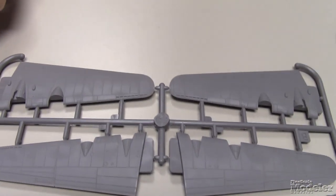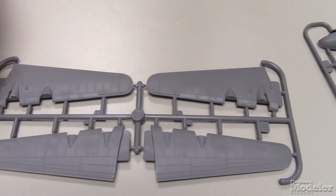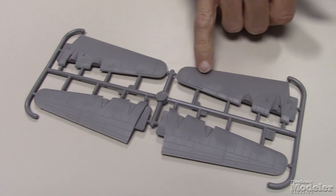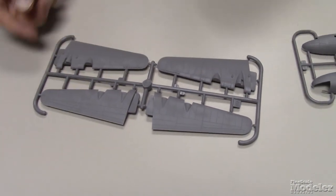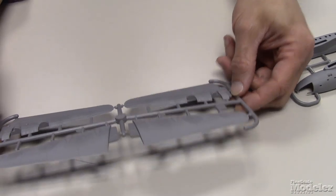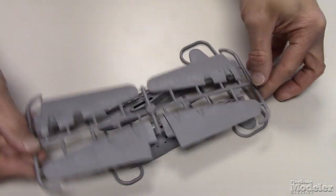Here are the wings, which you can see are definitely the B-17 style wing. The top side and then the underside with the nacelles and landing gear bays. You get a little bit of structural detail on the ailerons. Slots on the leading edges at the tips. But again, nice recessed panel lines that look very consistent.